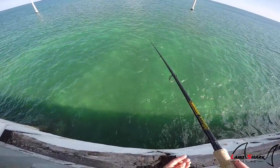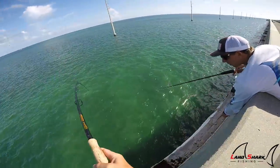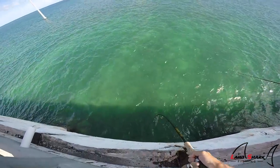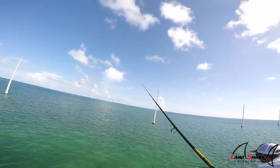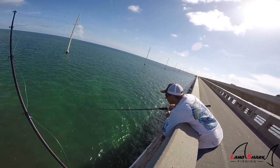Oh, I just got crushed. Something just messed with my crab. Oh, I just got him. Put the rod down, put the rod down, put the rod down. Woo! Wow. That was effed from the beginning. Hooked them under the bridge.